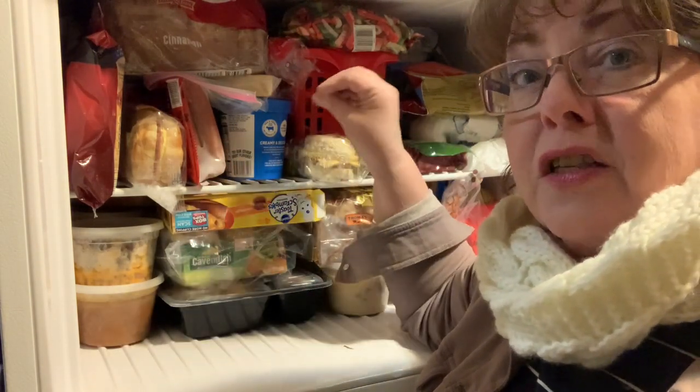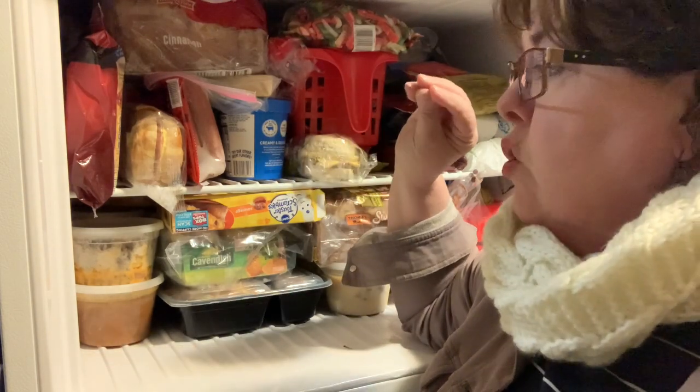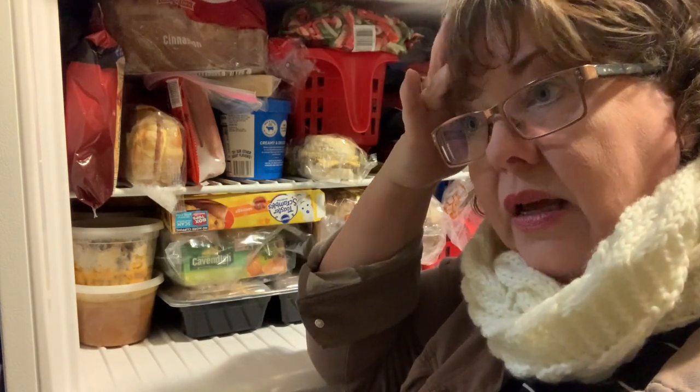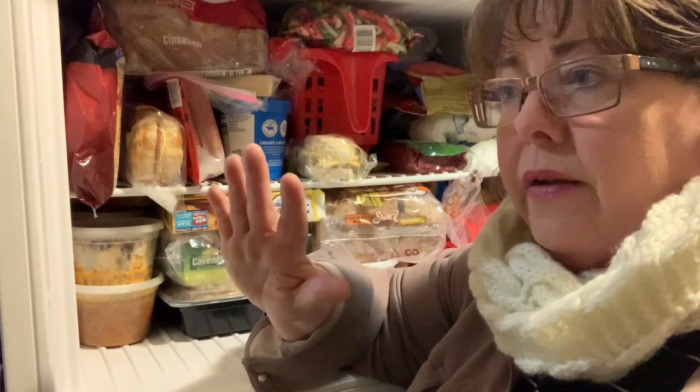It still will expire, or it won't be as flavorful, or it'll be frostbitten. So you want to be extremely careful and keep up with your freezer. Now, your refrigerator, oh my word. My refrigerator is one of those things I hate doing.